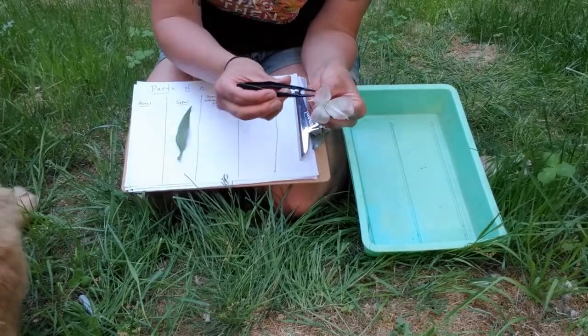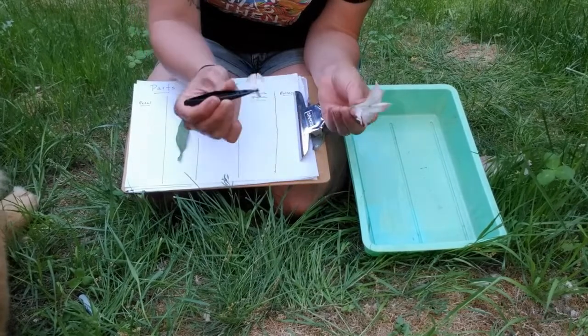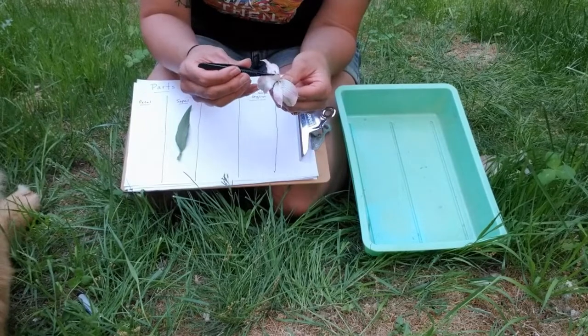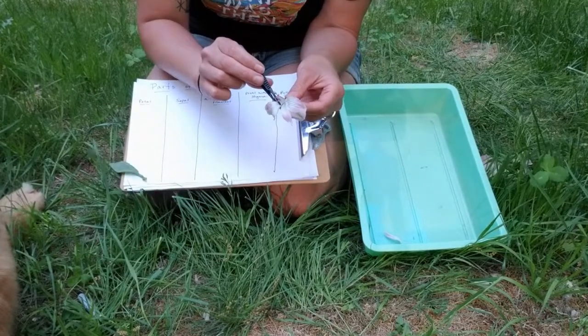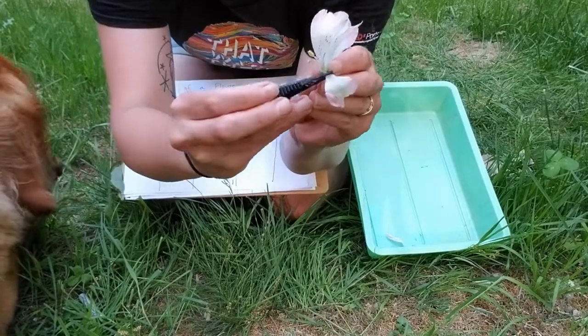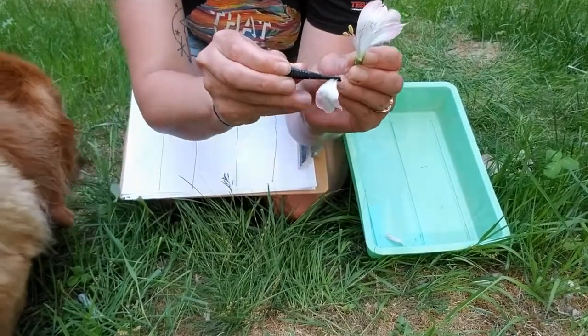Now I'm going to use my tweezers to gently remove each petal from the plant. So I'm going to place those into my container for right now. So we're just going to remove petals gently. And I like to bring my tweezers all the way down so they're very close to the base of the flower and remove it right there.